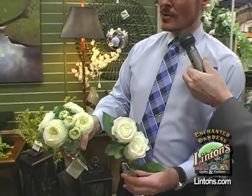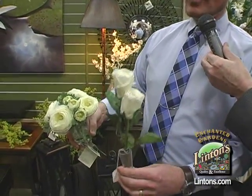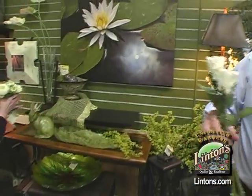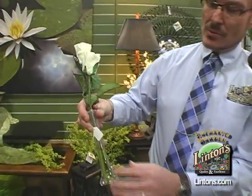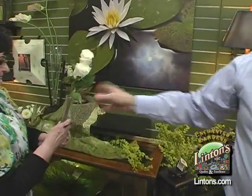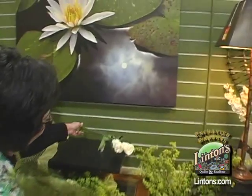What else, Mark? Craig, again, some more botanically correct flowers here. I've got some roses as well as some white ranunculus. These are all water arrangements, very, very realistic with the water down around the base there. The rose is only $16.99.